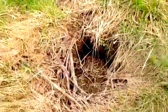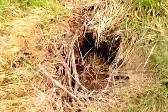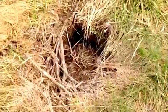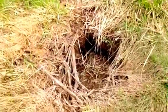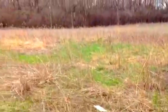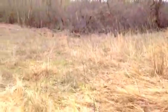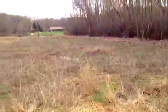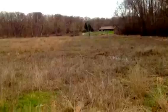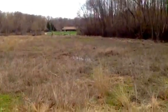We're looking at a coyote den in the middle of the prairie restoration. The reason I know it's a coyote den is because last fall I witnessed a coyote using it. The site has undergone several prescribed burns, although it doesn't appear to be burned all at the same time, but rather in patches. There's one off in the distance. I don't think it's too easy to see.